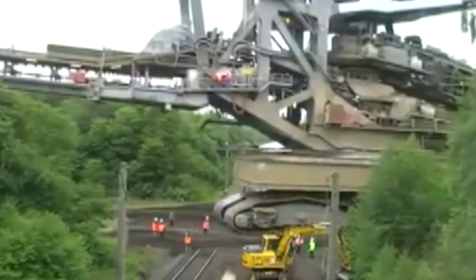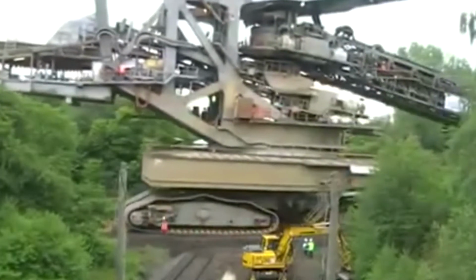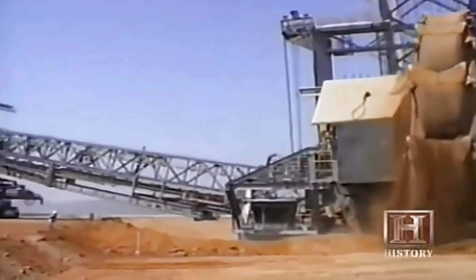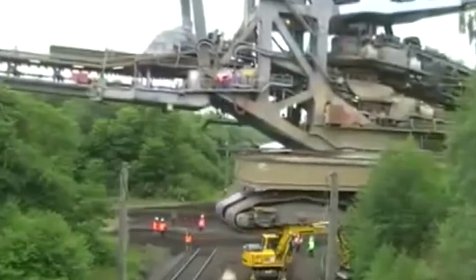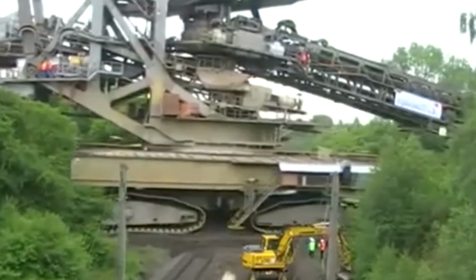After completing mining at one place, it had to be moved. It turns out it was cheaper to move it all built up than to dismount the parts and transport and build the machine again. Still, there were a lot of difficulties. The transportation took 33 weeks. The speed of travel was very slow. It cost 15 million Deutschmarks and required the help of a group of 70 workers.